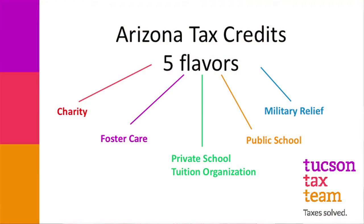So the 5 categories are charity, foster care, public school, private school tuition organizations, and military relief. The details are, there's always fine print. The fine print in this case is how much can you give, who can you give it to, and when must you give it by. So let's start with the charity.